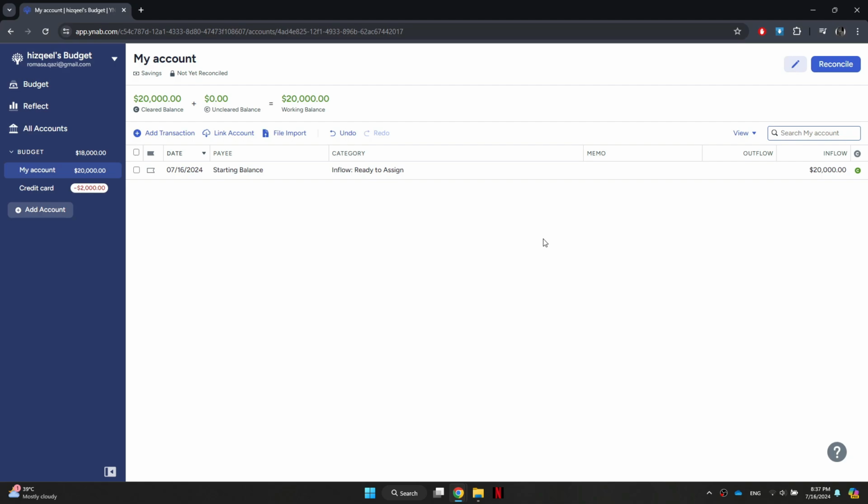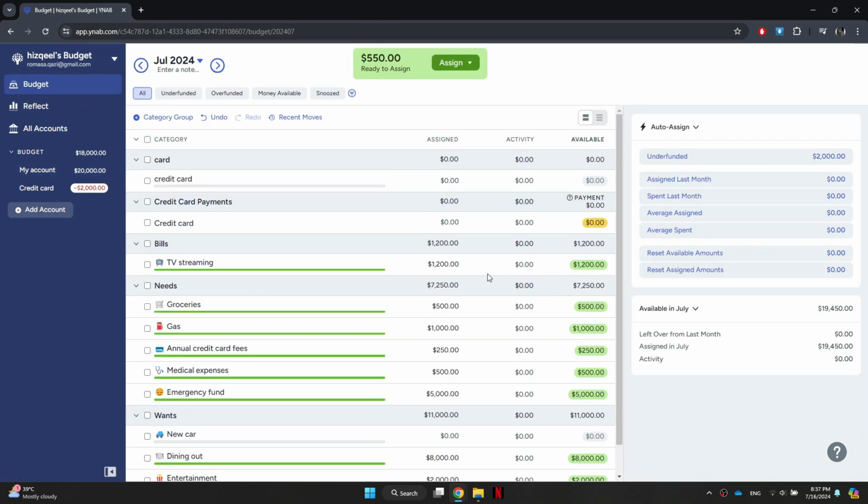So I want to start here on this screen with my net worth. I've given myself a net worth of $20,000 and I want you to remember that figure. You can see that I don't have any debt and I have two accounts here. One is my credit card while the other one is my current account, and I have a net worth because I gave it to myself at the beginning of the month.